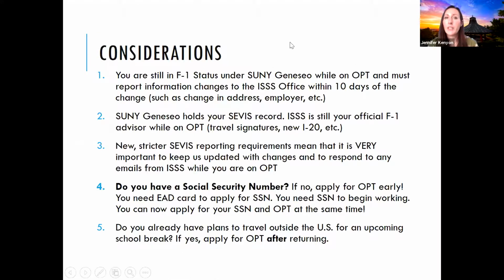A few considerations that you should keep in mind. While you're on OPT, you're still an F1 visa holding student and you are still under SUNY Geneseo's umbrella. I, as your DSO, designated school official, am still responsible for you. So that means that if you need to travel, we still need to sign your I-20. You need to keep your I-20. It's still an important document for you. And you still need to inform my office if there's any major changes, like if you move, if you change employers, if you get married and change your name, anything like that, you still need to let me know about.